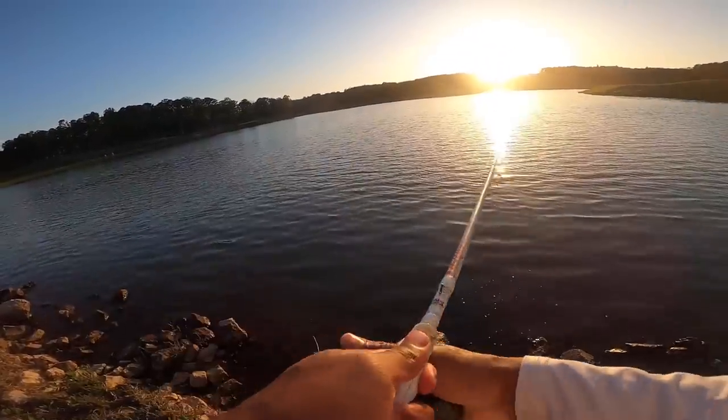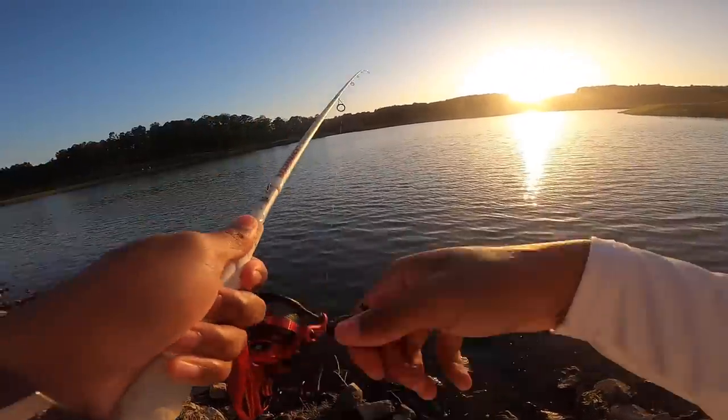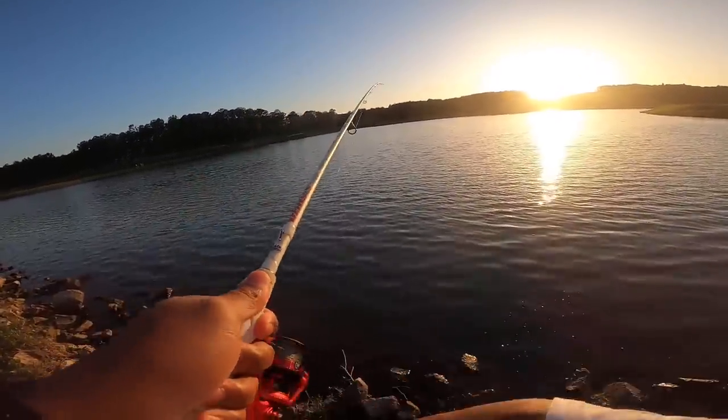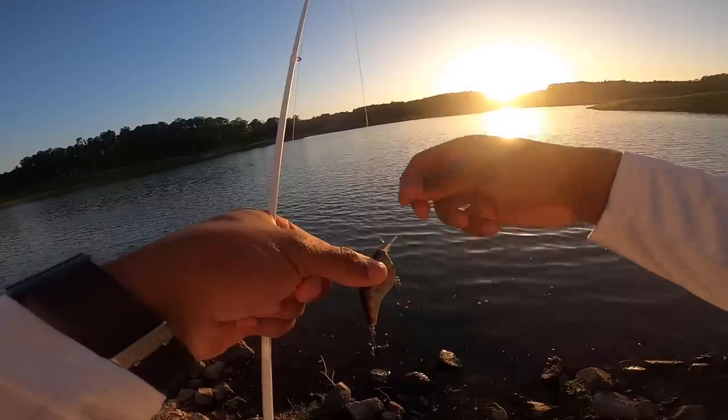Like hooking a 5, 6, 7, 8, 9 pound bass on a spinning rod is just exhilarating. Just hearing that sound, that drag strip, is such a good feeling. And this thing's clutch.